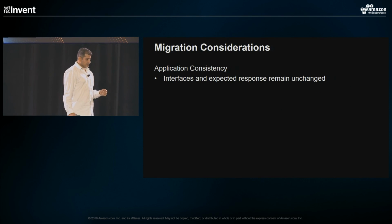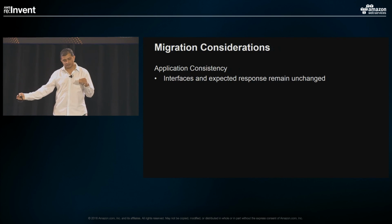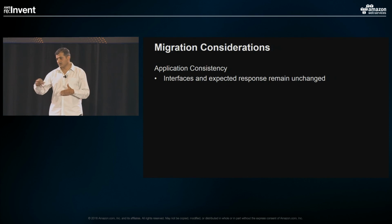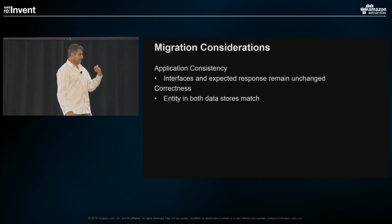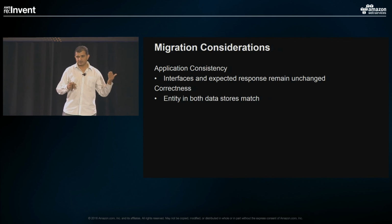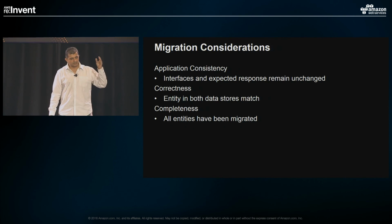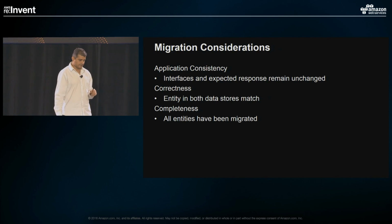So I'm also talking now about a few ways to evaluate the different migration strategies. First, application consistency. All client applications should see the same uniform behavior across the migration, independent of phase, and that is expected. Second, correctness. At the end of it, the expectation for the data in both stores is that they are the same. Completeness. We need to know that every entity in Oracle has been migrated to DynamoDB, and we need to actually verify that it is all migrated.